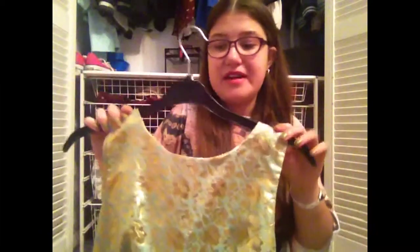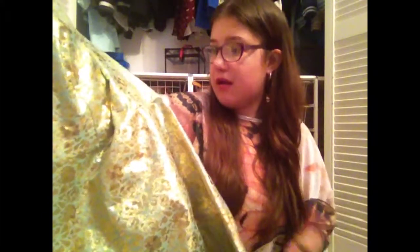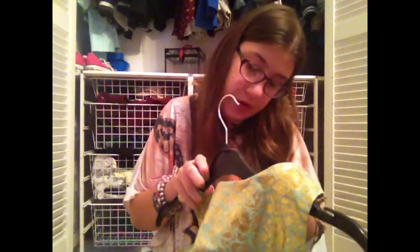This was my birthday dress. Lizzie, do you remember this dress? I don't even remember it. I don't even remember how I got this or laid eyes on this. But yes, this was my birthday dress, and this was from River Island.